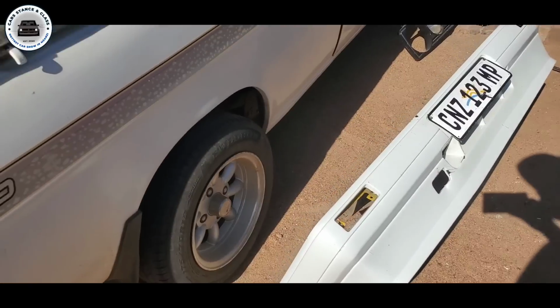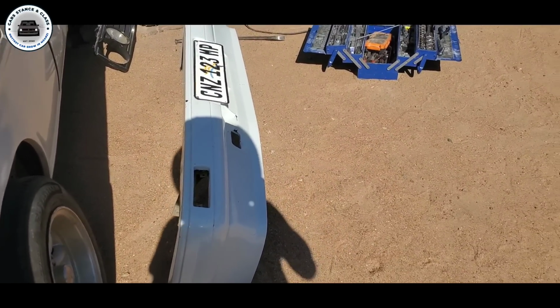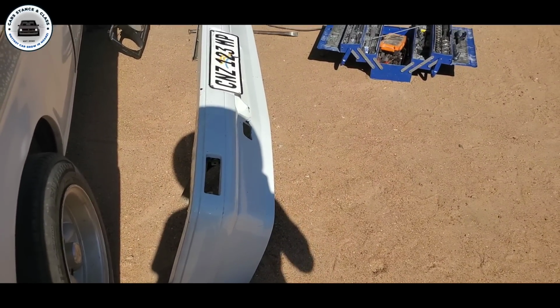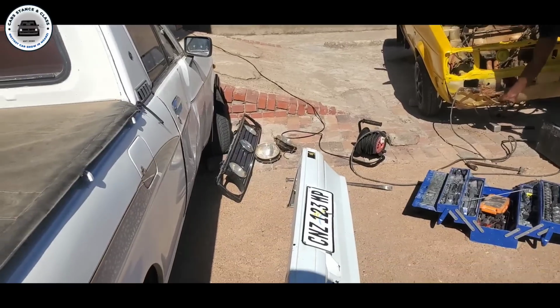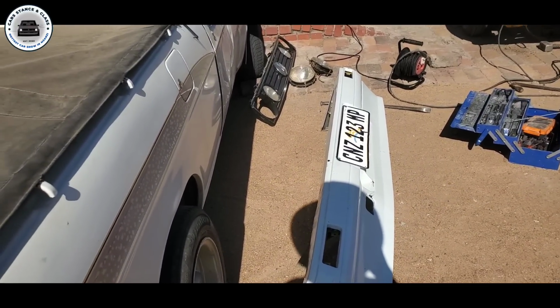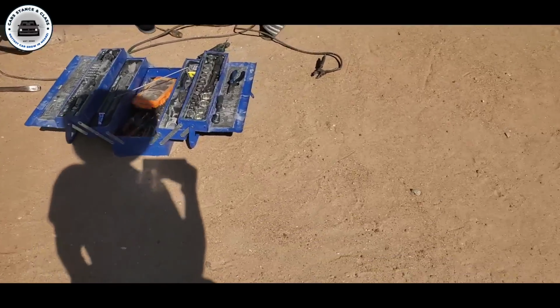It took long for my parents to accept that I'll be working on cars at home. I think they accepted. They accepted that I'll be working on cars at home.